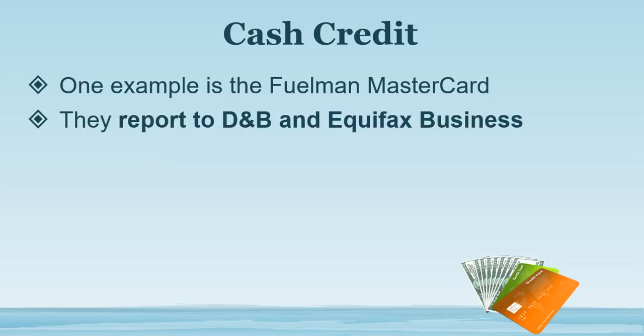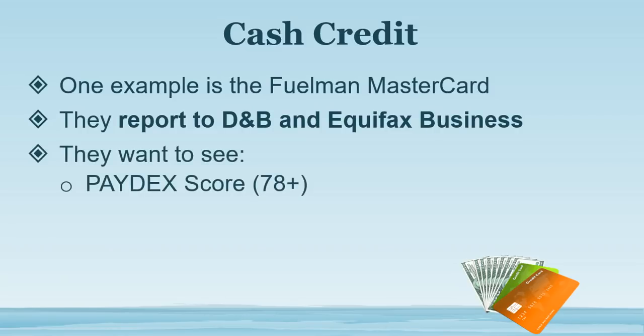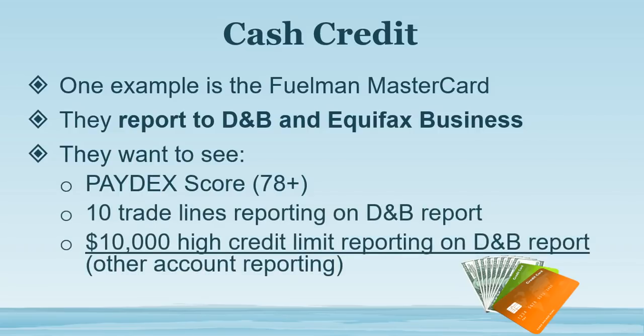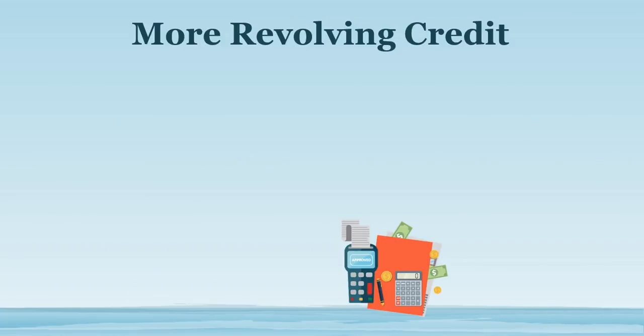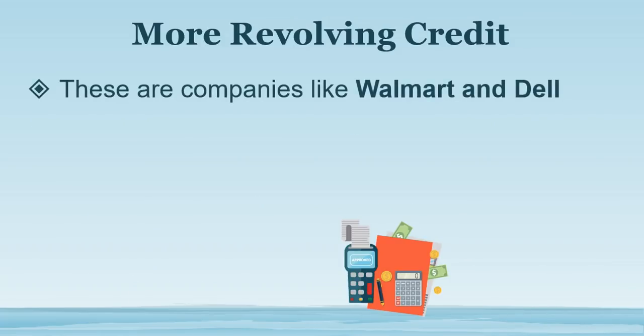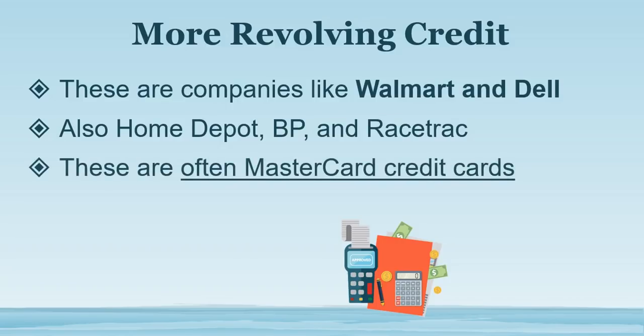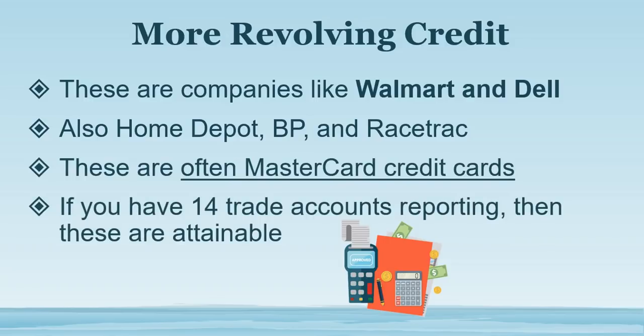They report to D&B and Equifax Business. They want to see a PAYDEX score of 78 or better, 10 trade lines reporting on your D&B report, and a $10,000 high credit limit reporting on D&B report, other account reporting. Plus, they want you to have an established business. These are companies like Walmart and Dell, and also Home Depot, BP, and Racetrack. These are often MasterCard credit cards. If you have 14 trade accounts reporting, then these are attainable.